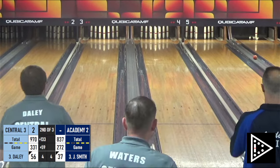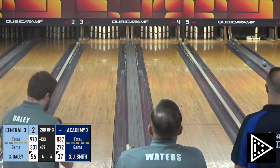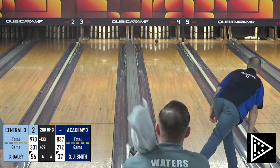Newly refurbished room here at Academy Lanes. All new tables. Really bring it in line with the other two rooms here across all 44 lanes. Most lanes at any Candlepin Center.